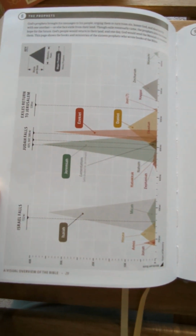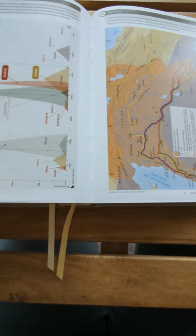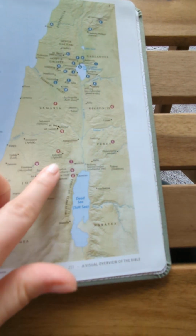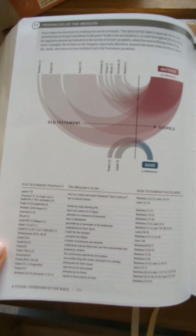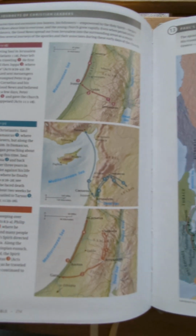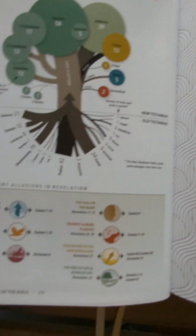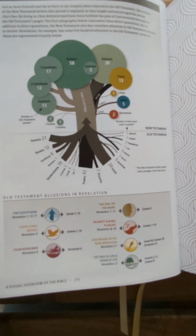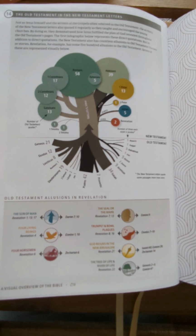The prophets, because it can be a bit confusing, because some of them were acting at the same time, just in different places. Ministry of Jesus. And here we have the prophecies of the Messiah and their fulfillment. I think this is really cool as well. The journeys here of Christian leaders. And of course, Paul. And then here, the letters. And how we find the Old Testament in the New Testament as well, which again shows how important the Old Testament is.